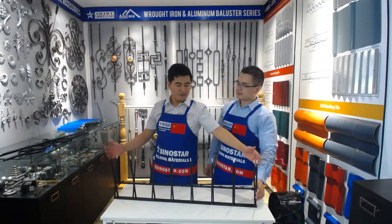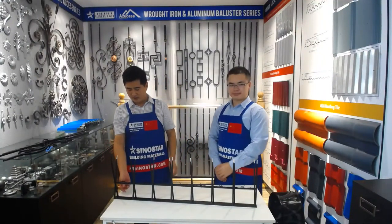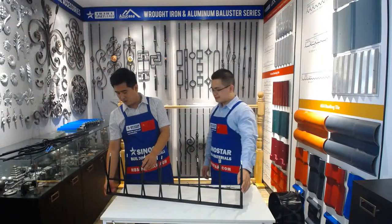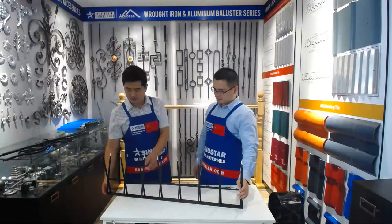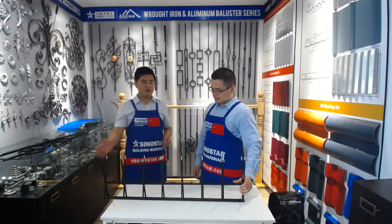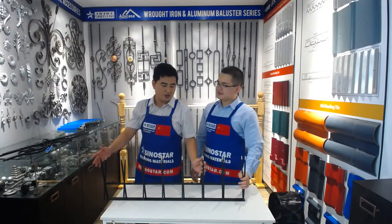This fence width is 1 meter and height is 20 centimeters. And the bottom flat bars also have a thickness of 6 millimeters. Yes, this is the last fence for customers.